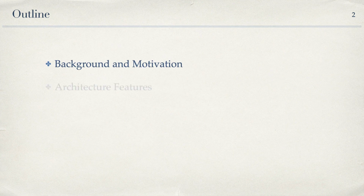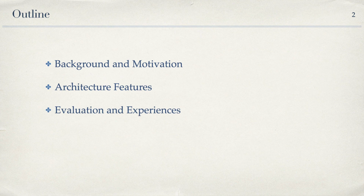This is my agenda today. First, I will introduce the background and motivation of this research. Then, I will introduce the monitoring architecture and explain the design of each module. In the third part, I will focus on the evaluation and the experience learned from the production deployment. I will conclude my presentation with conclusions and future work.